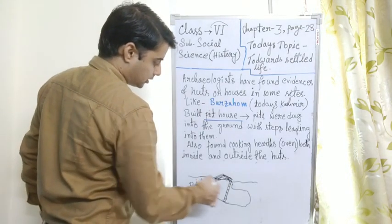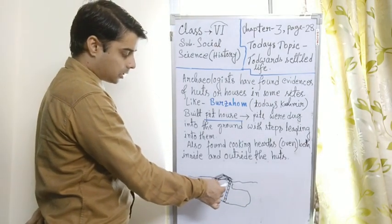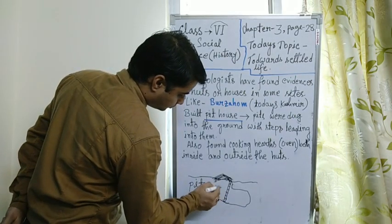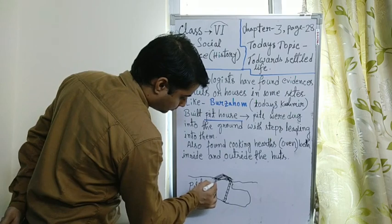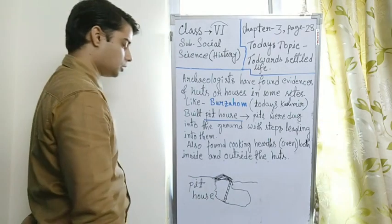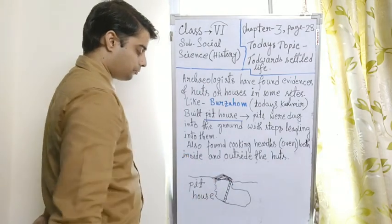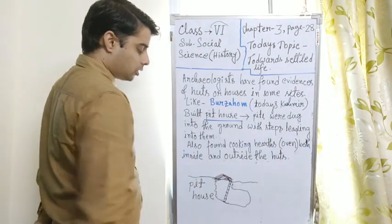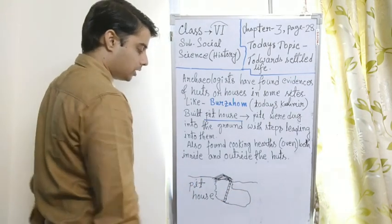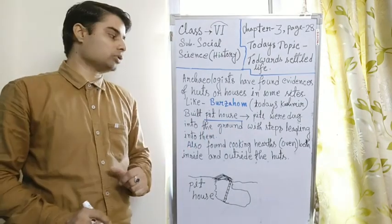They dug the soil. This is the surface of the soil. So they dug the soil and attached a ladder or steps, or sometimes this type of steps were there to enter. In this way they could make some steps, and sometimes they covered the upper portion with leaves. So in this way there was another space, and it is a pit house. Evidence of this type of pit house was found in Burzahom.